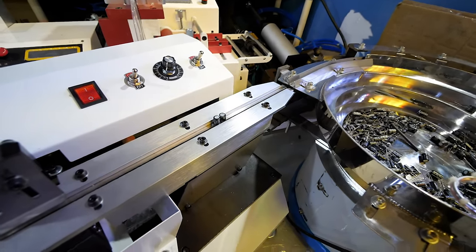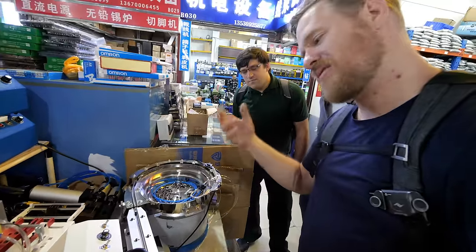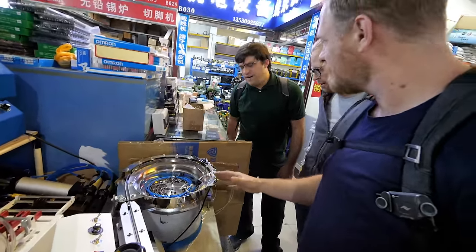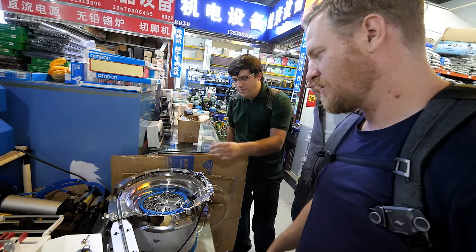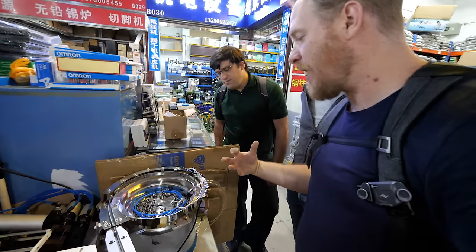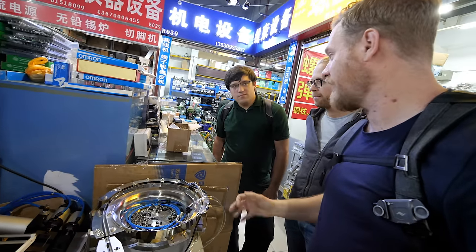You see these everywhere. Everywhere there's a small part, a screw, a capacitor, whatever, there are these, and they're all a little bit custom built. Yeah. It's going to totally depend on exactly what you're trying to pick up. But they're this totally passive way of doing something that's really hard any other way.